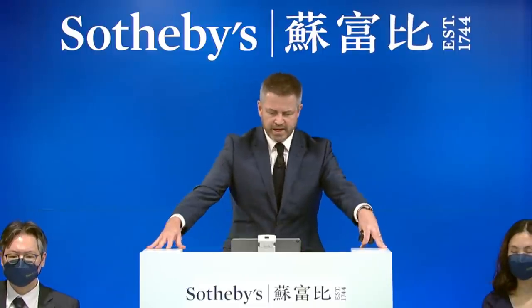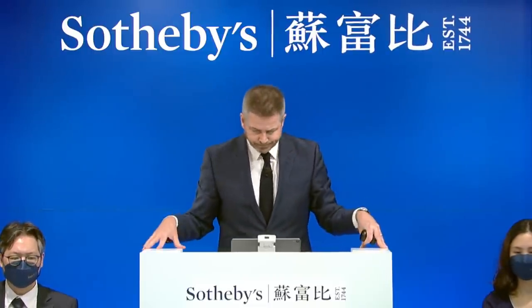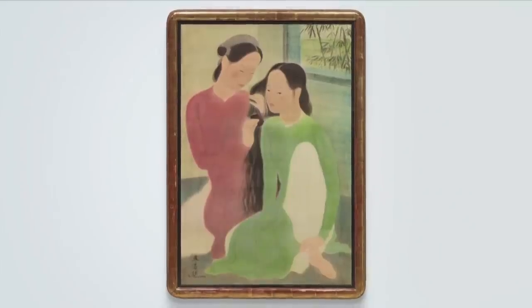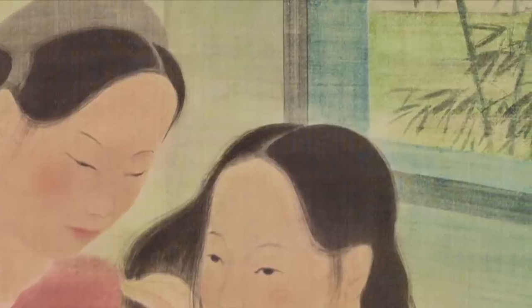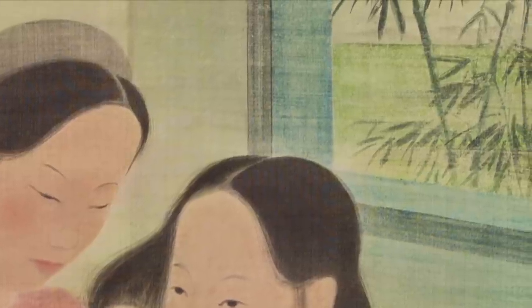Next, we move to 10-13. First of our offerings from Vietnamese artists this evening. This is property from the famed Dr. Yip Ching Yu collection. Du Femme, the two ladies, the two girls. And we can start the bidding here already at $1 million for this. At $1 million, 1 million one.